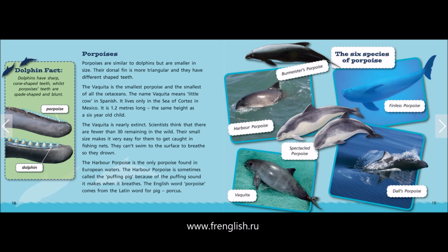The harbour porpoise is the only porpoise found in European waters. The harbour porpoise is sometimes called the puffing pig because of the puffing sound it makes when it breathes. The English word porpoise comes from the Latin word for pig, porcus. Dolphin fact. Dolphins have sharp, cone-shaped teeth, whilst porpoises' teeth are spade-shaped and blunt.